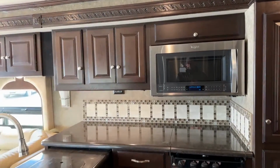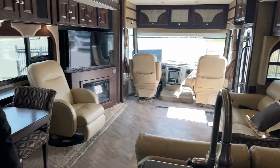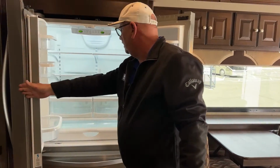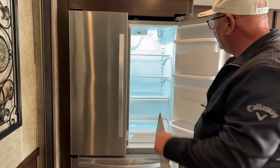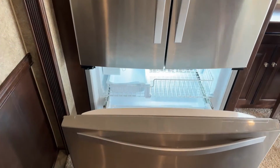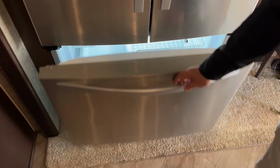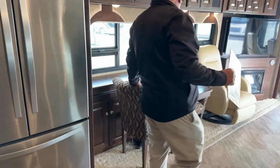Let me switch places with you here. This does have a full-size residential Whirlpool fridge. So lots of space right there as well. It's got filtered water access to the inside over there. And then ice maker and 2 layers of freezer storage. Nice big fridge.